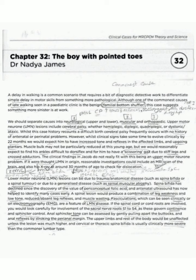Although one of the commonest causes of delay or late walking seen in a pediatric clinic is the benign familial bottom shuffling. Remember, the benign condition is familial bottom shuffling. That is the commonest cause. Otherwise the cause suggests something more sinister is at work. We should separate causes into neurological upper and lower, muscular and orthopedic.